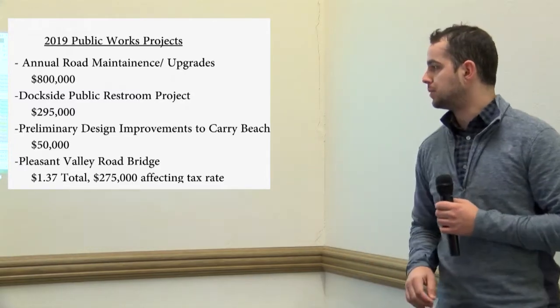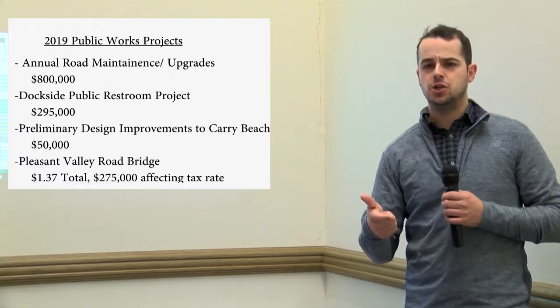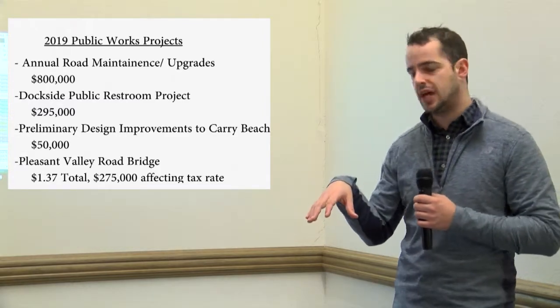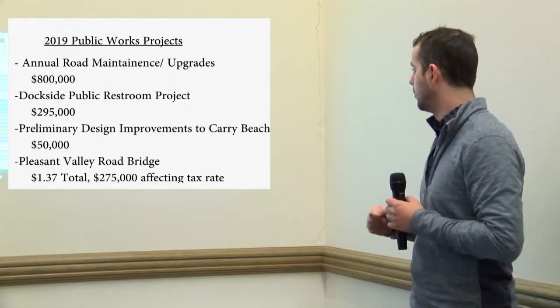The next is some preliminary design engineering on improvements to Cary Beach. That includes the parking lot, some stormwater management issues, and also the septic over there. So we're looking at sort of a comprehensive solution to that area. And that design engineering is proposed for 2019 there at about $50,000 right now.